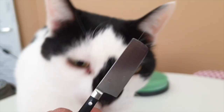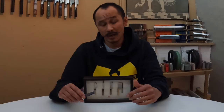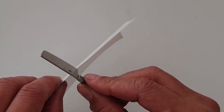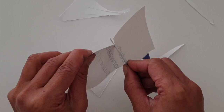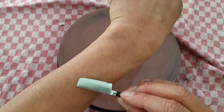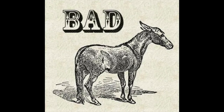My cat is always the first to inspect my sharpening job. If it doesn't smell right, it's right back to the stones for me. Well, it looks like it has a nice edge on it. Now it actually cuts paper like I wanted to. I can actually shave some hairs off my arms with this little square tip badass.